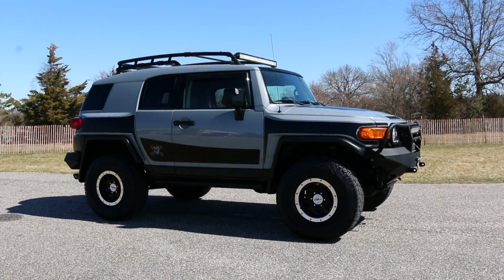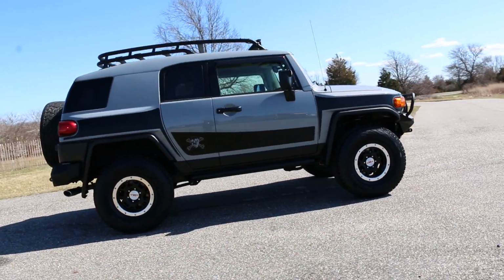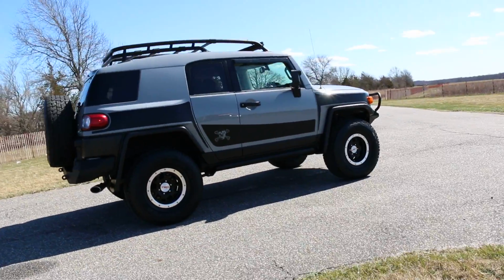Today we have a 2007 FJ Cruiser. This is a Trail Teams edition. It's got a small lift on it. I think it's like a 3-inch or 3.5-inch lift.